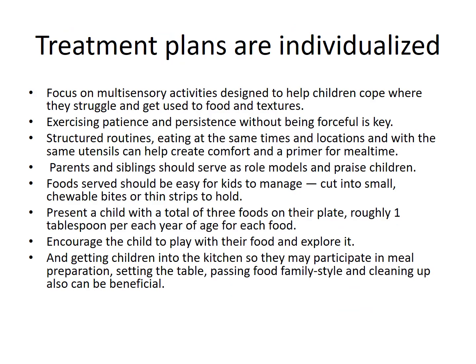How do we treat such patients? Well, the treatment plan has to be very individualized. We have to focus on multisensory activities designed to help children cope where they struggle, and they get used to food and textures. We have to exercise patience and persistence without being forceful. It is very important to have a structured routine. They have to eat at the same time, at the same location, with the same utensils. This can help create a lot of comfort and a primer for mealtime.